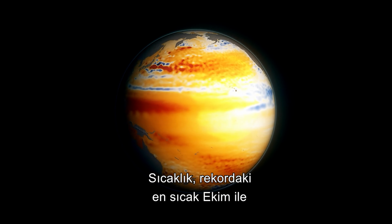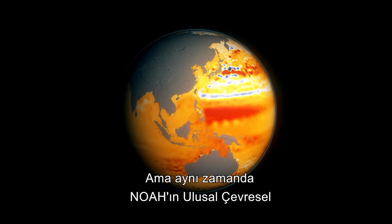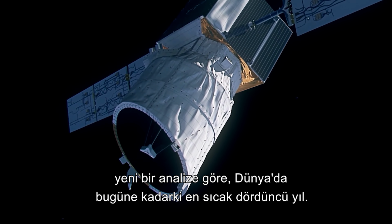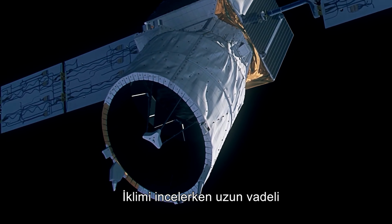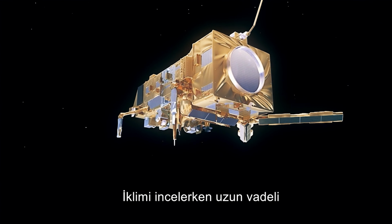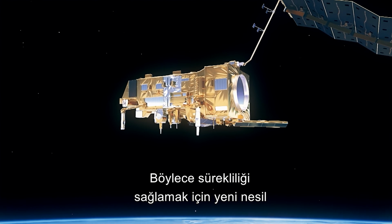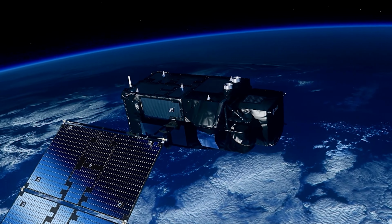Warmth tipped the scales again with the hottest October on record, but also the fourth hottest year to date for the globe, according to a fresh analysis by scientists at NOAA's National Center for Environmental Information. Generating long-term data sets is extremely important when studying climate. So, to maintain continuity, a new generation of Earth observation satellites are coming online.